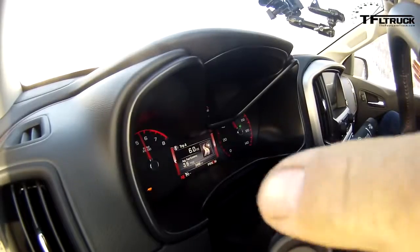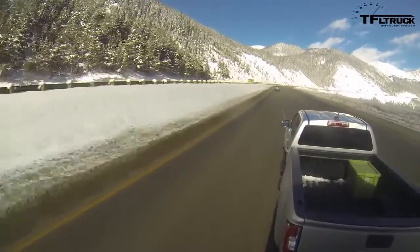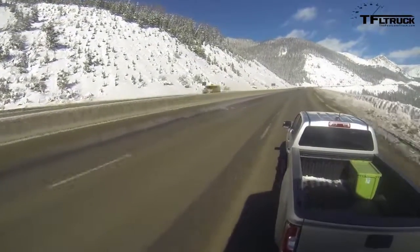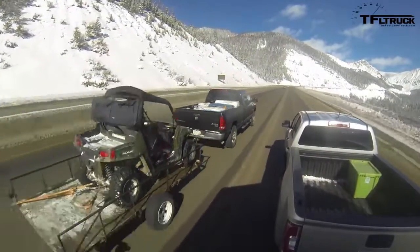Will it fit a full sheet of drywall? It won't fit between the fender wells because it's not 4 feet in there. This one is about 6 inches narrower than a full-size truck, but they've notched out the fender wells so you can lay plywood up in there. If you blocked it properly, you can get by with a whole lot of stuff in here.